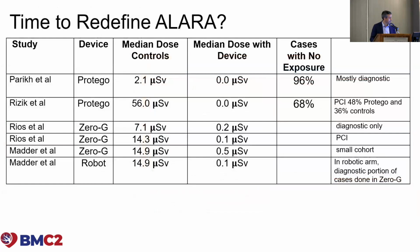This I'll skip over, and I'll just finish with this. I think you are all familiar with this concept of ALARA. We're trying to get doses as low as reasonably achievable. One thing I'd love for you to leave today thinking about is: what was reasonably achievable 10 years ago? Is that still what's considered reasonably achievable now? And I would argue probably not.